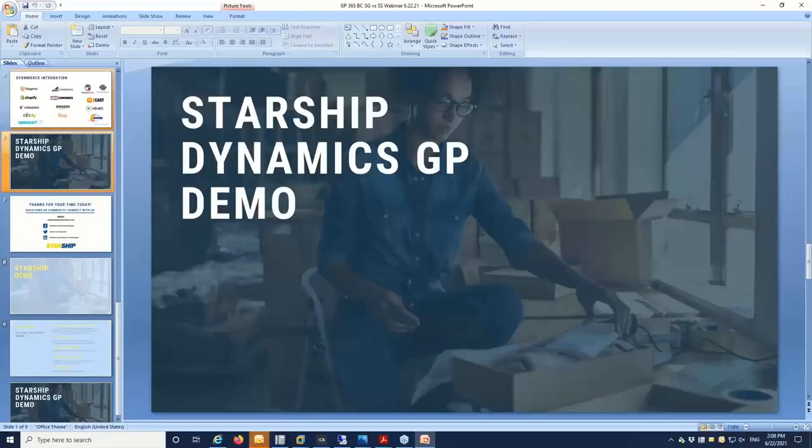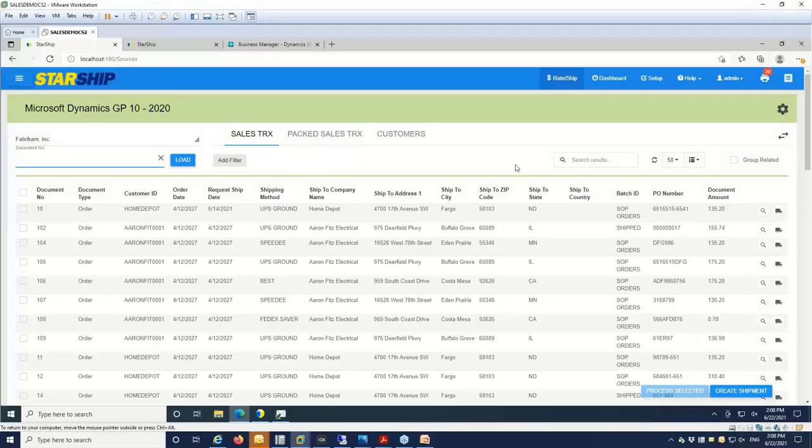And with that, we're going to jump out of the PowerPoint and take a look at StarShip. This is the newer web UI. This is available for both on-prem and in the cloud, both as a perpetual license, similar to running ShipGear locally on your network, or you also have the cloud version of StarShip available as well.